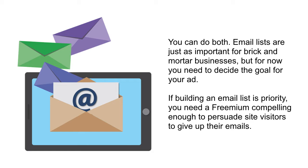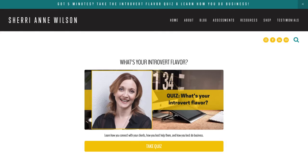Or to at least get them to your website, because remember, if you have that pixel, you don't even need their email, because that pixel will grab them, and then when it's time to do your ad, it'll serve your ad to them. So if you don't want their email, but you still want people to become aware of you, then get that freemium, that opt-in designed. Okay, so let me give you a few examples of a freemium or opt-in.